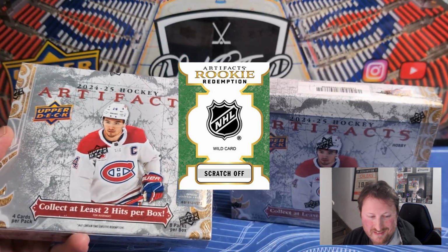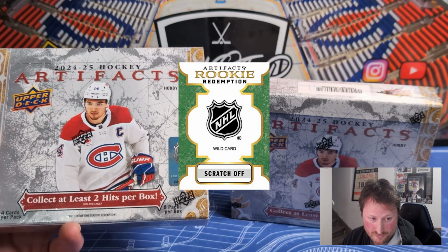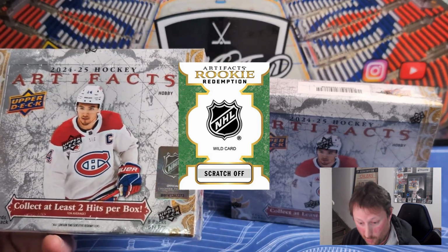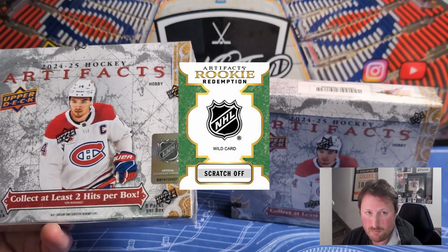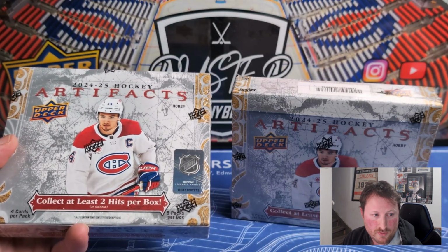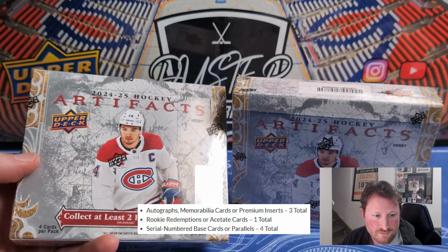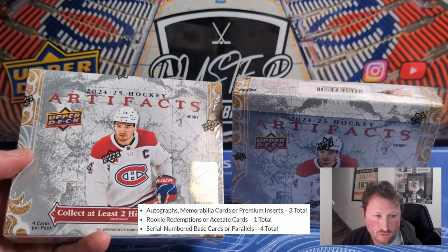The one thing is, I get why they're in here. They need to be in here in order to have just them in this set because it's so early. But the problem is they take like 10 months to fulfill them, and that's just unacceptable. So we're looking at 20 box cases, 2 10-box inners, and then for what to expect, you're going to get 3 total autographs, mem cards, or premium inserts.